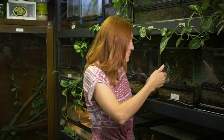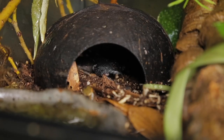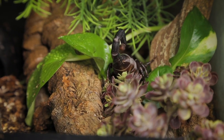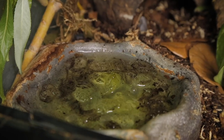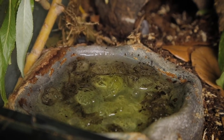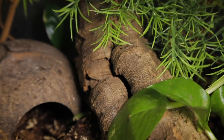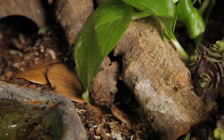Okay, I'm going to put Professor Claw back in her home now. You can see that she has a few different places where she can hide. She likes her coconut shell hut a lot, but she'll also crawl under the cork bark tunnel, and sometimes she'll hang out in the back corner. She has a good-sized water dish filled with chunks of gelatin to keep it from drying out too quickly. She also has plenty of natural furniture to climb on and explore. She'll often rearrange the leaf litter or excavate her burrows.